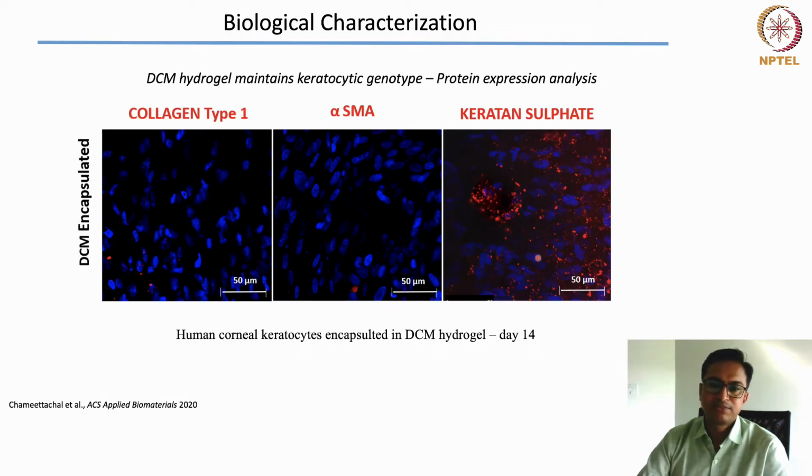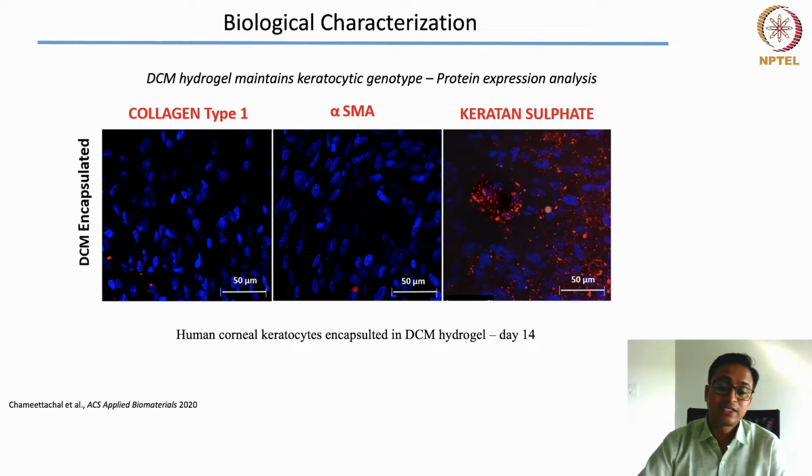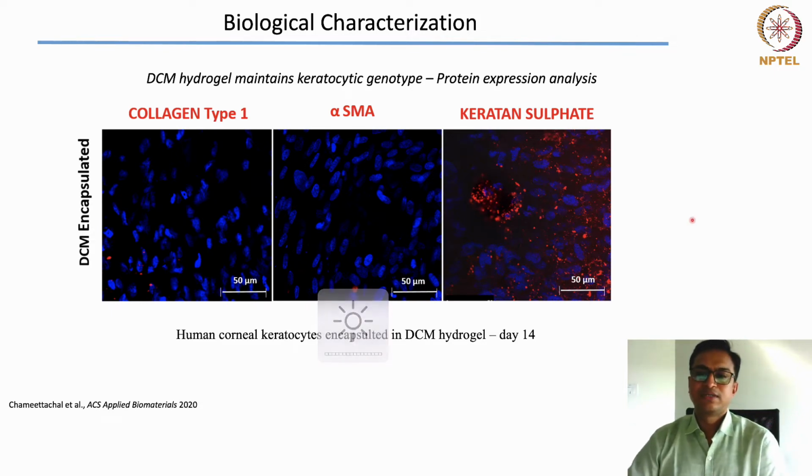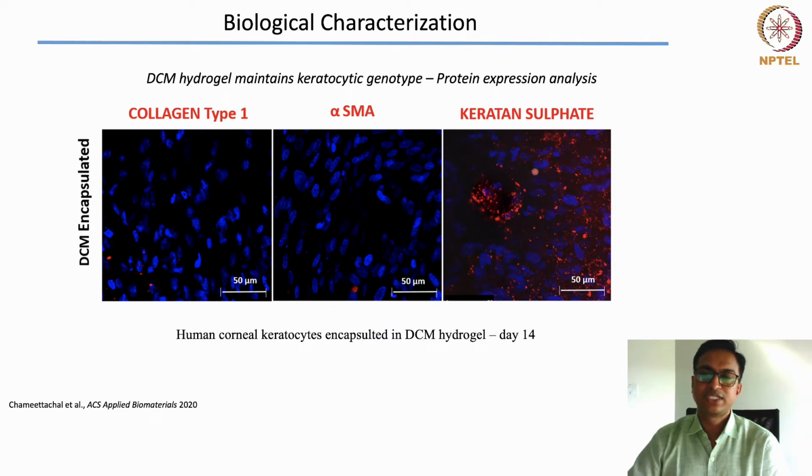And again, we have done the immunocytochemistry study where we clearly saw that in the DCM hydrogel, the cells are encapsulated in the DCM hydrogel. They produce more keratan sulfate protein than collagen 1 and alpha SMA. That means these keratocytes can maintain their morphology and also genotype, and they can express a higher amount of keratan sulfate, so that they can function like native keratocytes, and that is a good finding from the study.